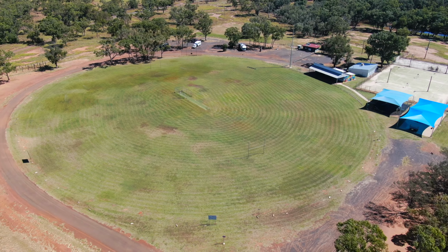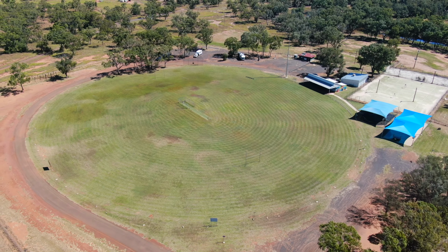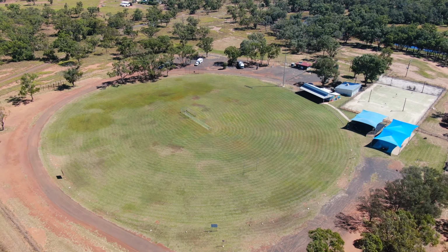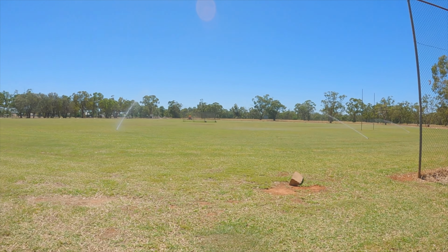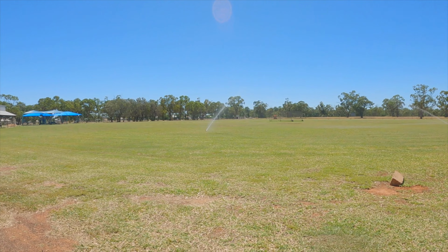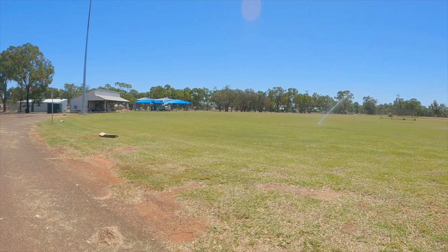Now, it is a big oval. Look, it doesn't say off leash. It says you must have your dog on a leash all the time. But look, if you're by yourself and your dog's pretty good, let him go for a while. Throw a stick and stuff like that. He'd love you for it. But make sure you pick up after your pooch.